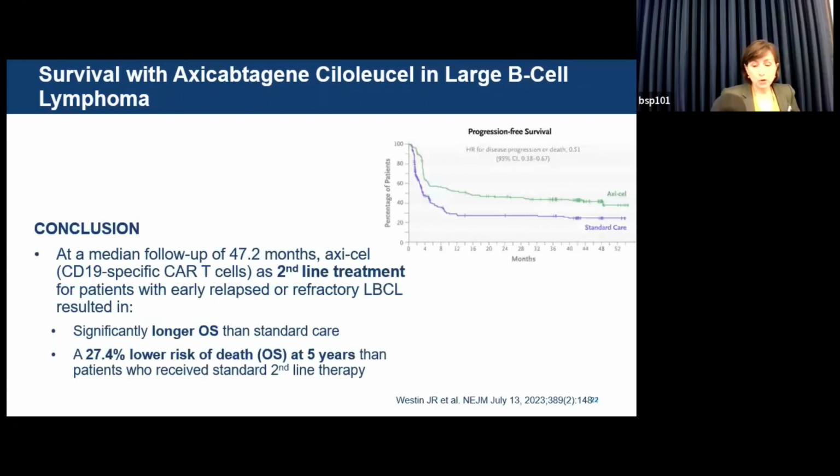And here the conclusion that happened. This is just to show you the progression-free survival that was already published and continues to be meaningful. If you look here, this curve is still separated. And the hazard ratio for disease progression or death was 0.5. So it's really 1 to 2.